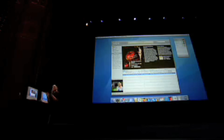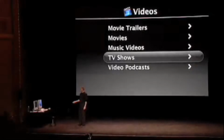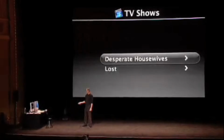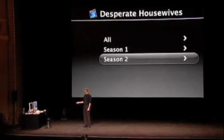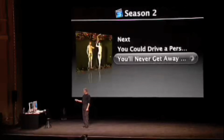So, we have free previews on every episode, so you can make sure it's the episode you're looking for. And when you buy it, you can watch it on your computer. So again, I'll watch it on a Mac with Front Row here. TV shows. Desperate Housewives are automatically put right into Front Row when you buy them. We'll go into Season 2, and we'll take a look at Sunday's episode.